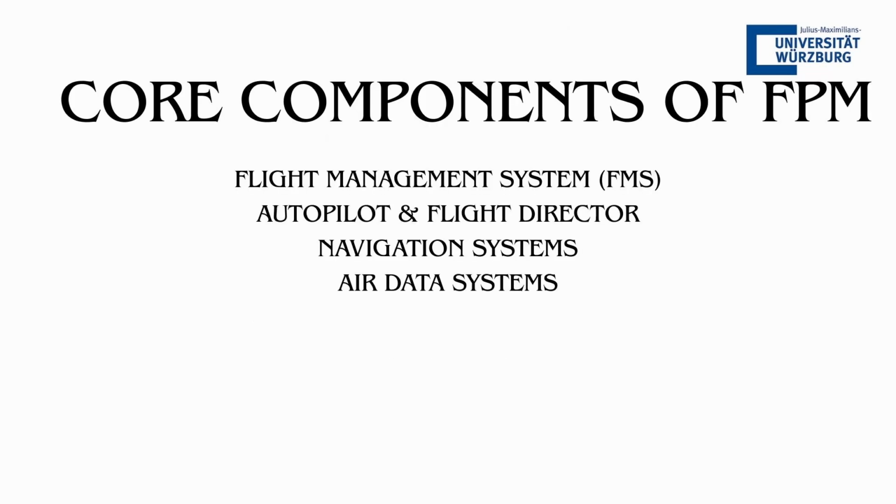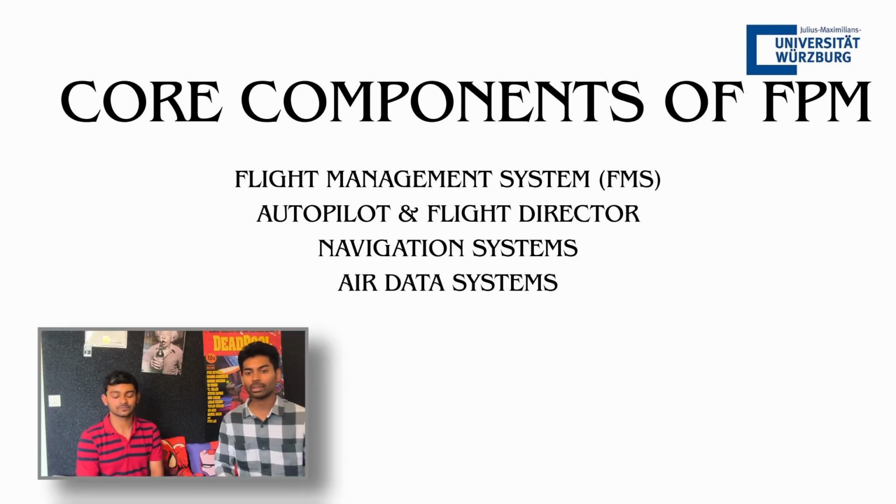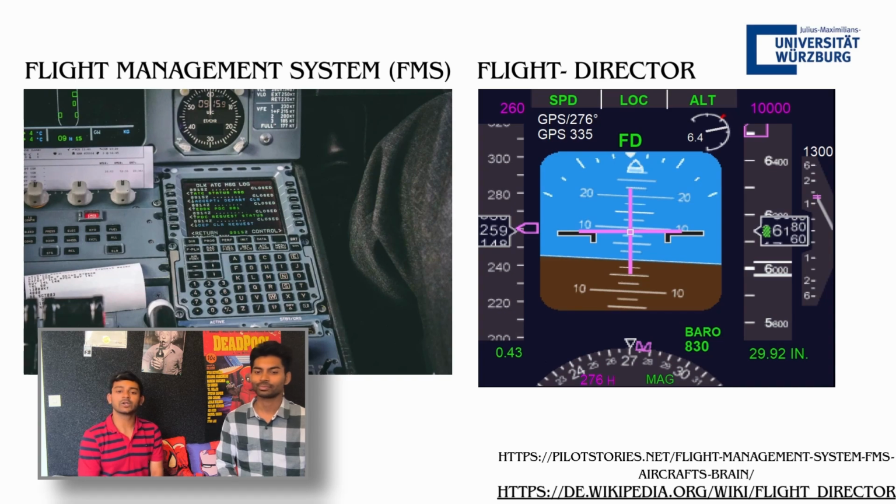Core components of FPM. Let's break down the main building blocks of a flight path management system. First, at the heart of it all is the Flight Management System, or FMS. The FMS is essentially the brain behind the mission.